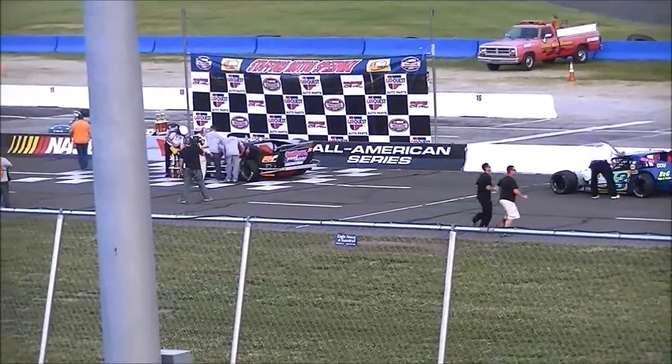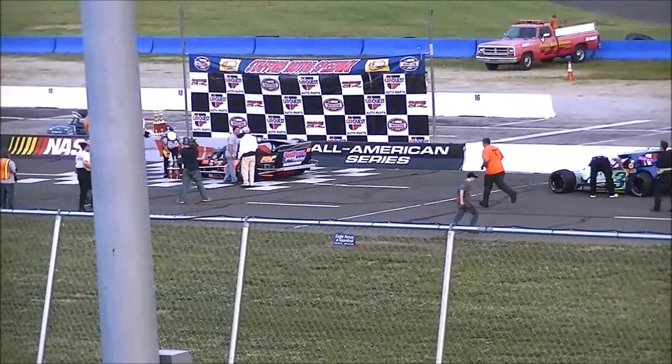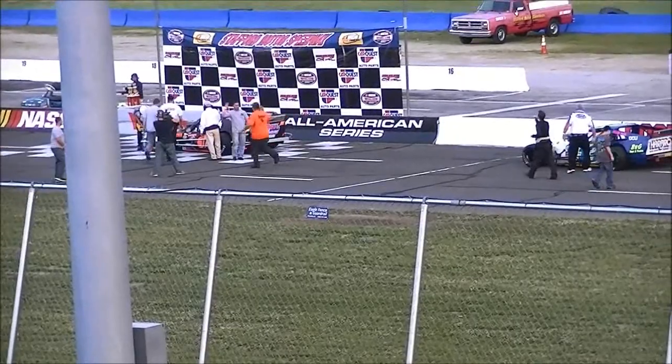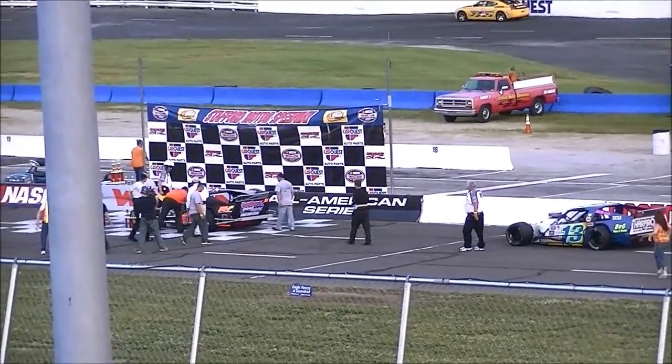So right now, our attention goes to Carquest Victory Lane. Tony Sutton with an ecstatic Joey Farino. Joey Farino is definitely just delighted here as crew members and friends come over to congratulate him.